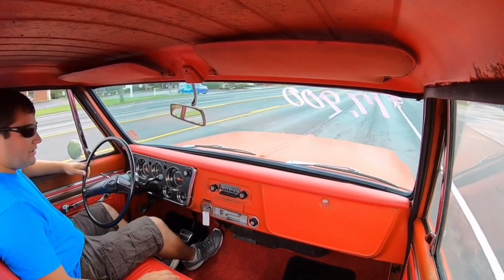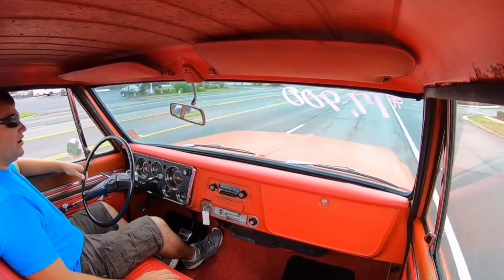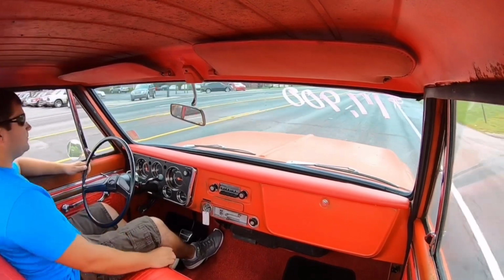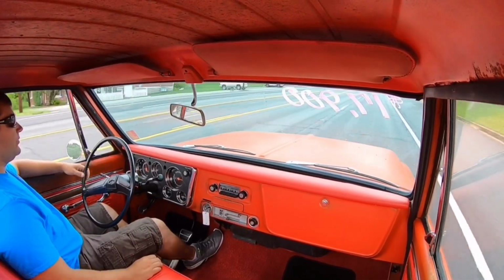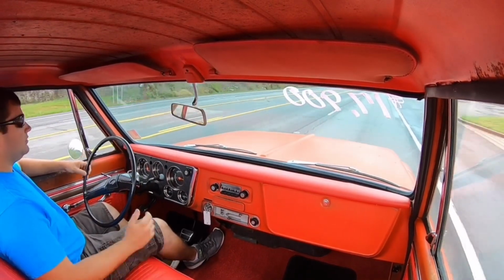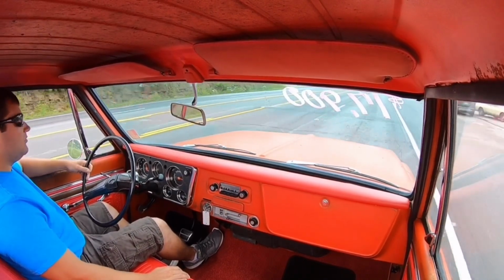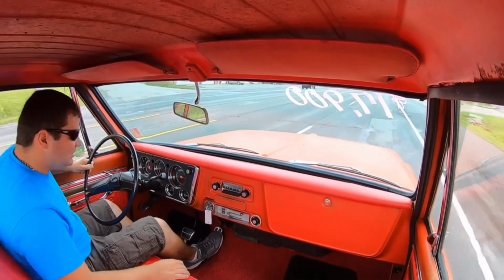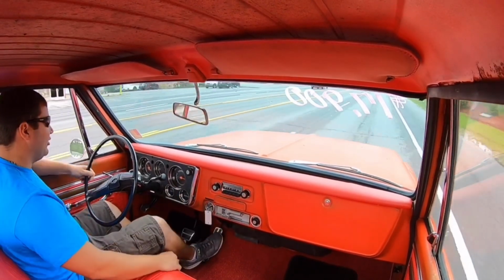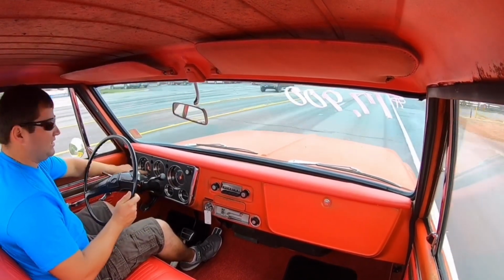Feels like it runs pretty good. Got a good sounding motor. Speedometer's coming up. Pulls slightly to the right. But I'm gonna take it up here to the gas station, let y'all see if this gas gauge will move anymore. I'm gonna say it's unhooked because it's maxed all the way out to full. I definitely want to put some gas in it. The odometer is working, it's turning over.